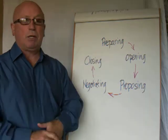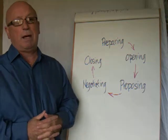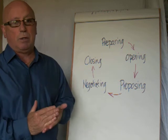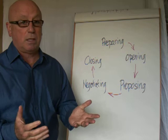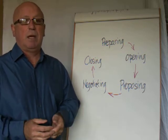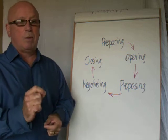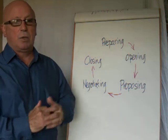Well, part of your preparation should be assessing your shopping list. And what I mean by that is your shopping list is the items that you want to negotiate around when you go to the meeting. So for example, if you get 5 items, that's your shopping list. Also, what you need to do for each of these items is work out what is the ideal outcome and the minimum, the walk away point for each item. And that gives you a range to negotiate.